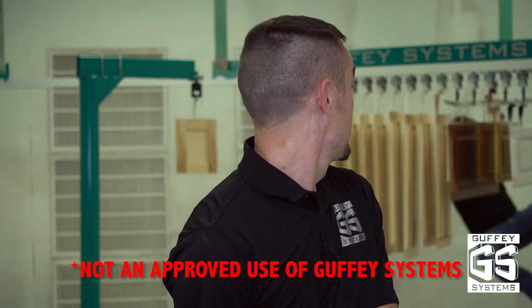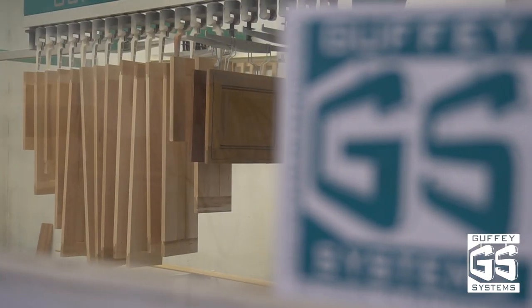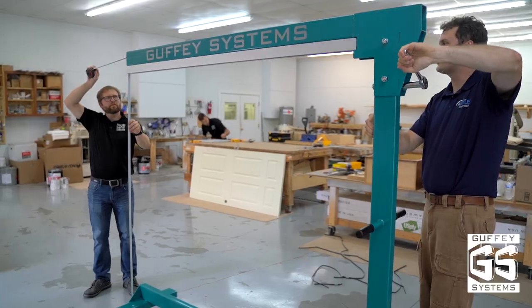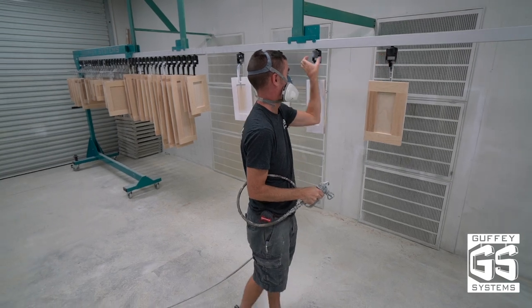Now let's talk about hangers. We're going to discuss some typical uses as well as some creative uses. Guffey Systems product line, made right here in the USA, is the most versatile finishing and material handling equipment on the market.